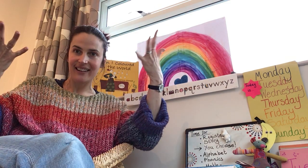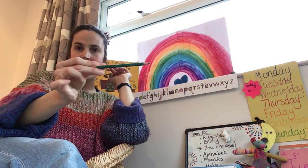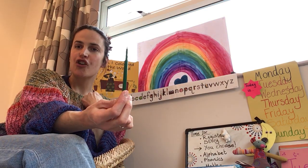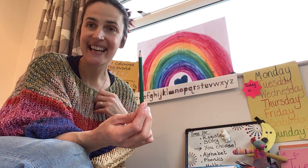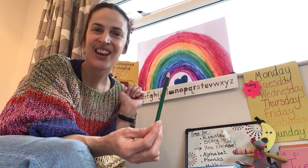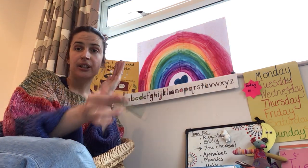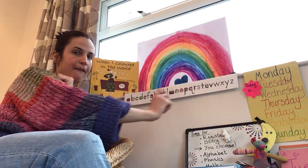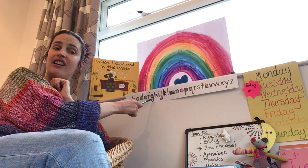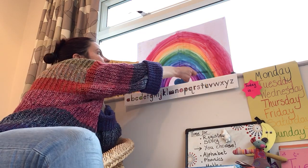Lovely. Now, what other colours are in our wonderful world? Ooh. Yeah, it's green. My turn, green. Your turn, green. What sound can you hear in green? G, green, g, g, green. Let's find it on the alphabet. Go, boing. G is for girl. G is for green. Let's colour in the green in our rainbow.